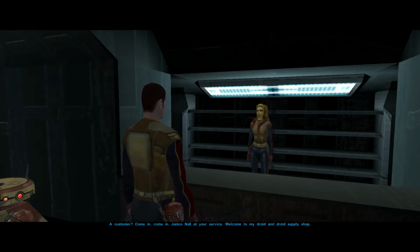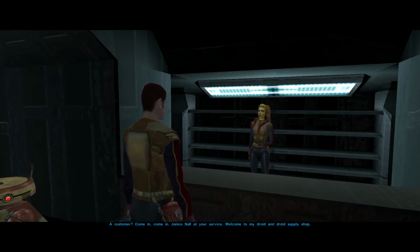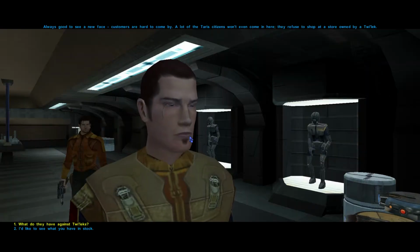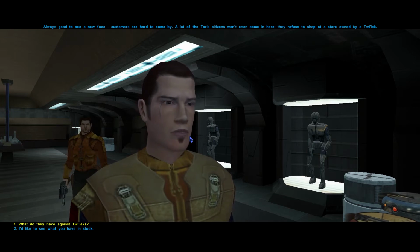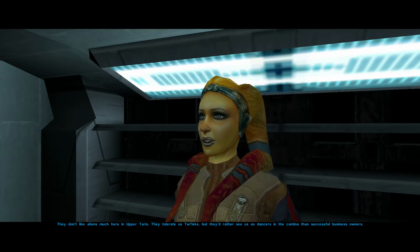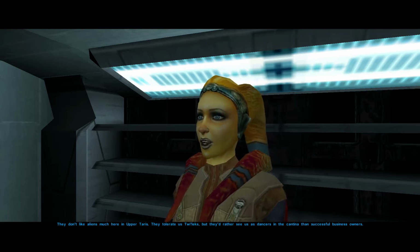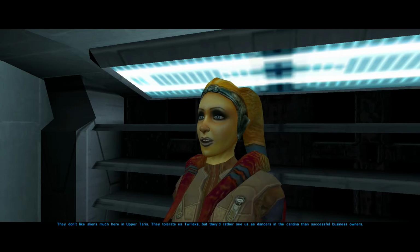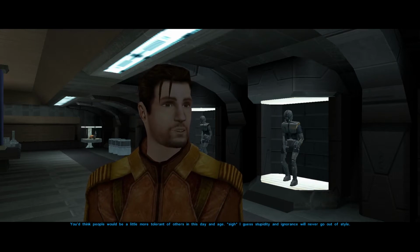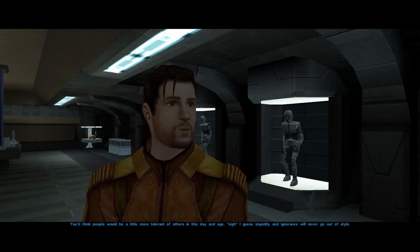A customer! Come in! Janice Null at your service. Welcome to my droid and droid supply shop. Always good to see a new face. Customers are hard to come by. A lot of the Taris citizens won't even come in here. They refuse to shop at a store owned by a Twi'lek. What are Twi'leks doing running shops in the upper city? They don't like aliens much here in Upper Taris. They tolerate us Twi'leks, but they'd rather see us as dancers in the cantina than business owners. You'd think people would be a little more tolerant of others in this day and age.